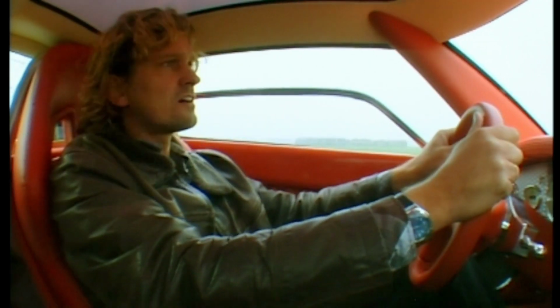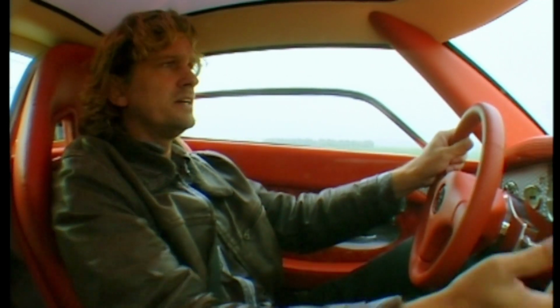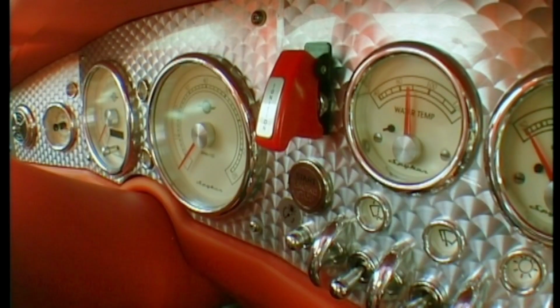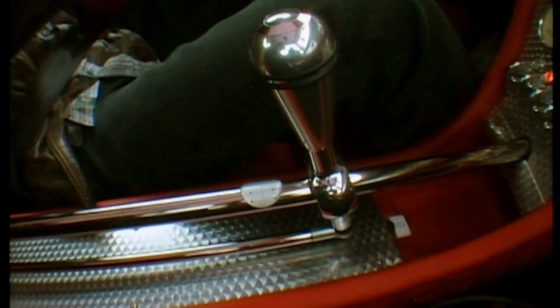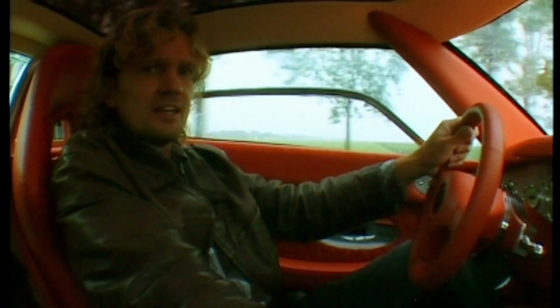The inside of this car is even more extreme. It's all based on aviation. Look at these beautiful switches saying click, click. Look at this gear lever. It's all metal on metal. You can see the mechanic, and the feeling with the mechanic is very, very good. You're one with the machine.